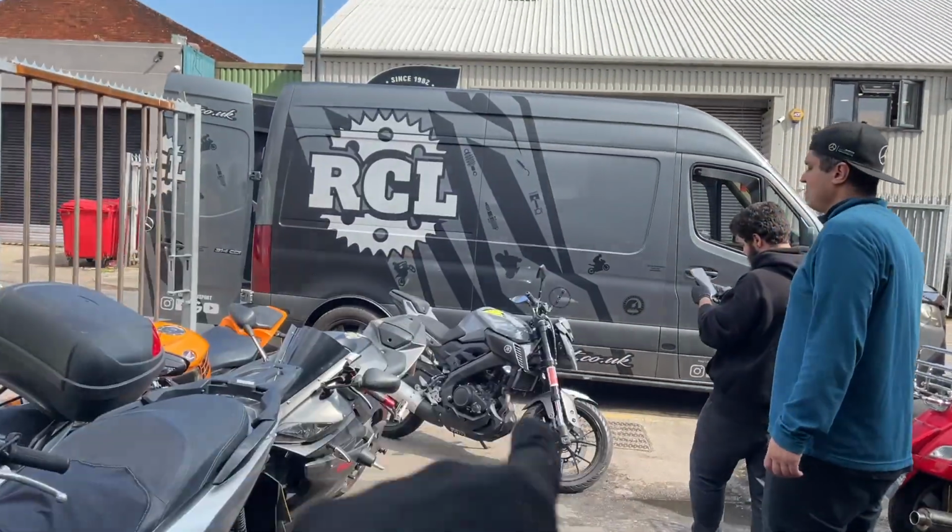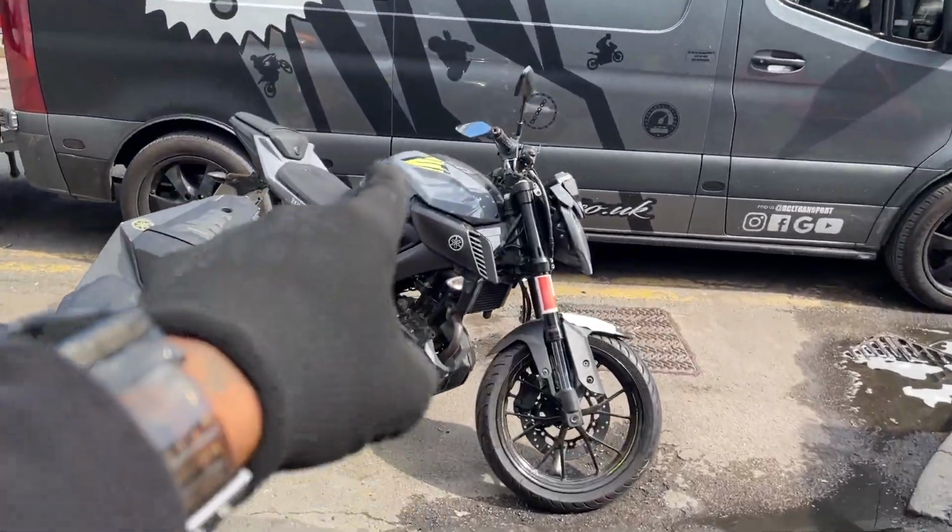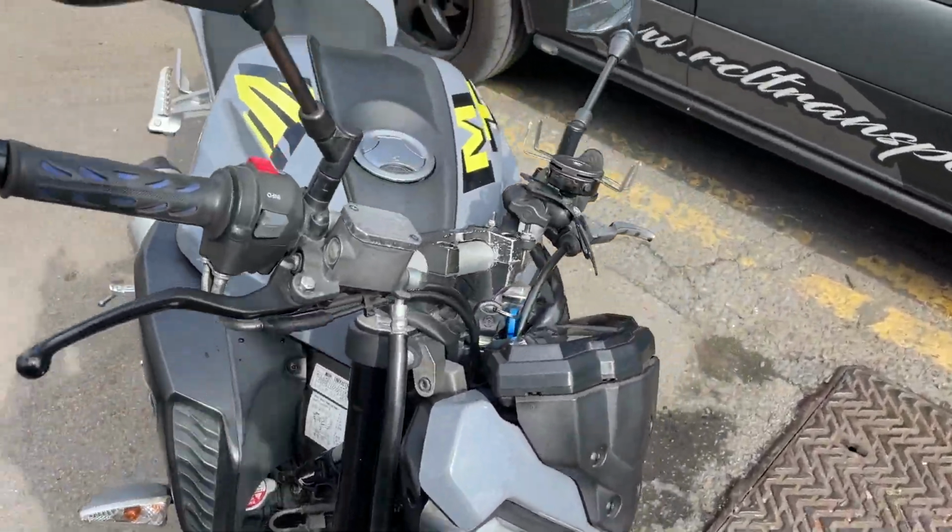So the MT125, just got it off. Over to the boys at Tancho, they're going to look after this customer. So yeah, on to the next.